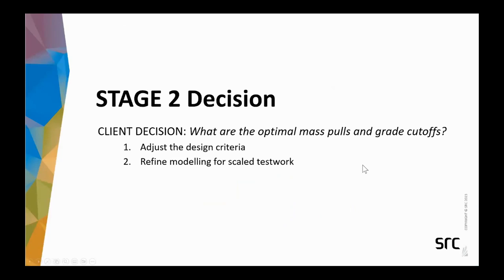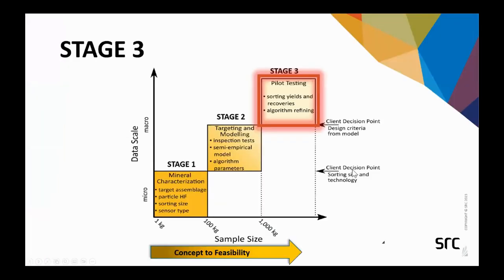So at the end of stage two, again, this is a decision point. What are the optimal mass pulls and grade cutoffs? And so we work with the customer to adjust that design criteria and refine the model for scaled test work, and kind of play with those numbers and figure out exactly what the optimal cutoffs are. And then we'll go into full-scale pilot testing. And this is where we're doing large volume testing, over 1,000 kilos on specific units based on that acceptance criteria, to demonstrate that those particular yields are achievable in full-scale testing.